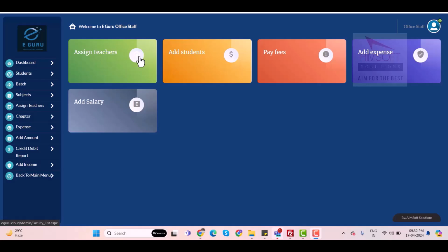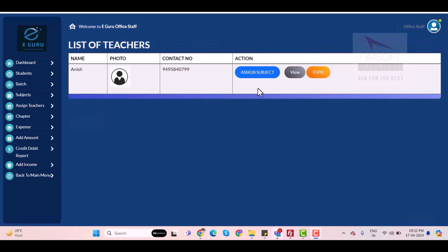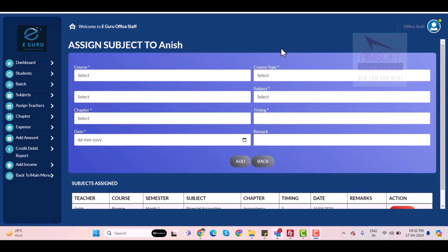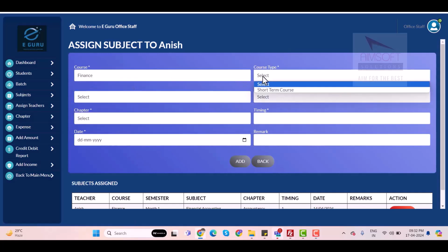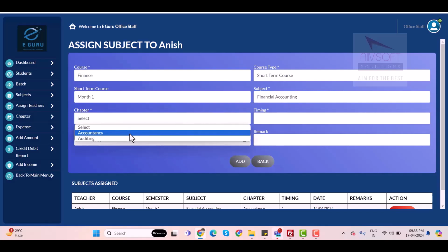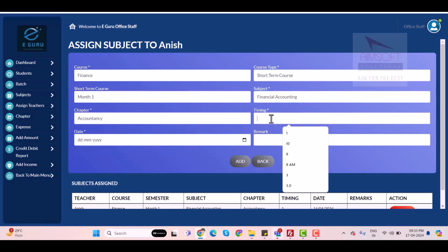For this, select assign teachers, and they can assign a subject or topic. For this, select assign subject. Here they can select the course to assign to the teacher, and the course type, and semester or the subject, and they can schedule the timetable also, based on the subject and timing.